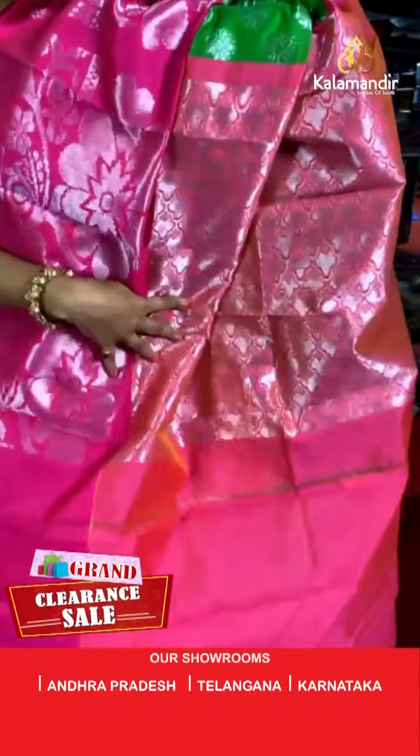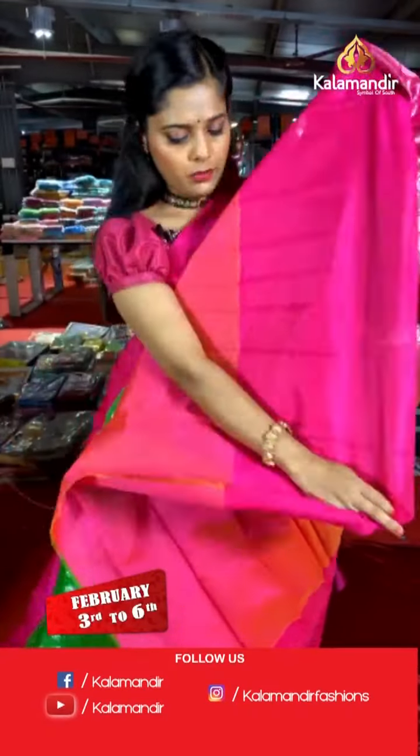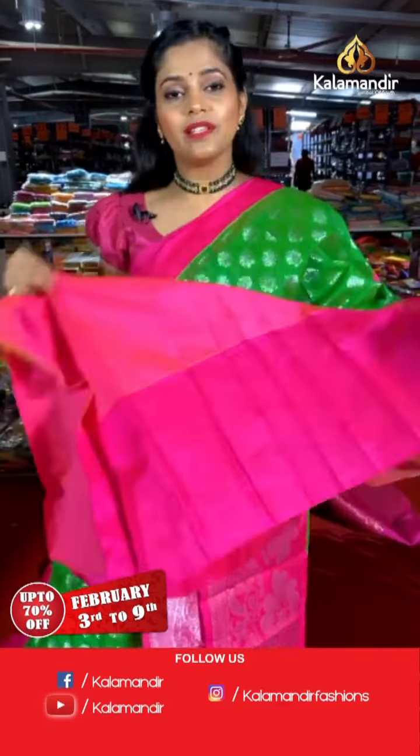Here is the pallu. It's going to be a not too long, mediumly sized pallu for this saree, and fully zari woven with floral design. And then comes the plain blouse piece for this saree with a big border to it. So it's going to be a combination of light pink and dark pink to pair along with the green saree.